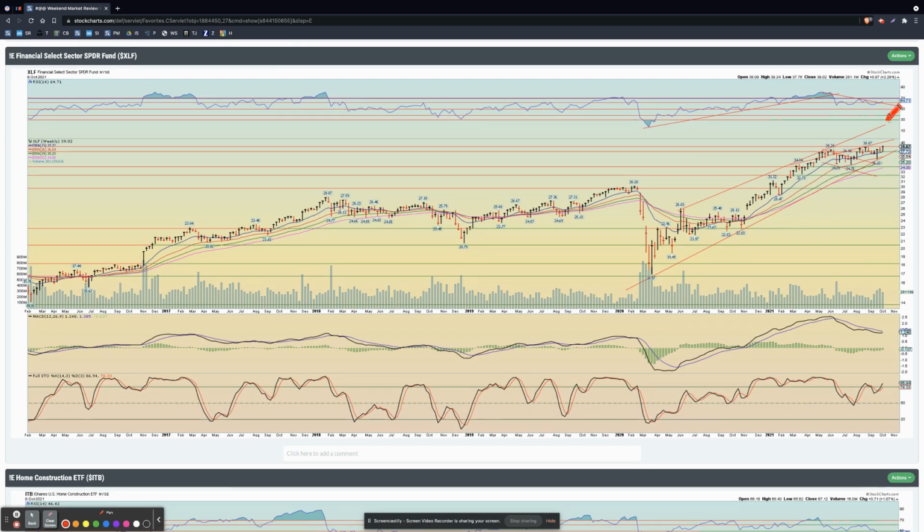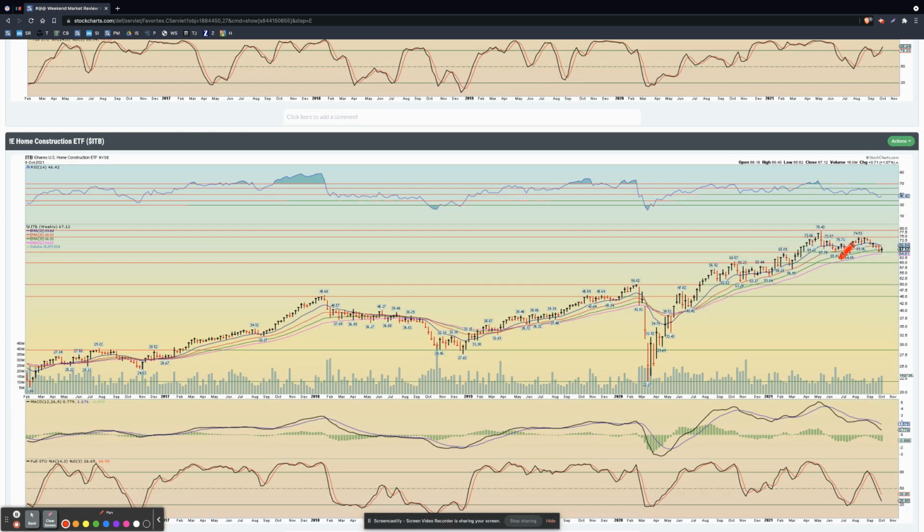Financials, well, they're breaking higher again, breaking the downtrend, which is very bullish. And that tells me that interest rates are likely going to continue moving higher, and that the economic fundamentals globally are likely improving once again.